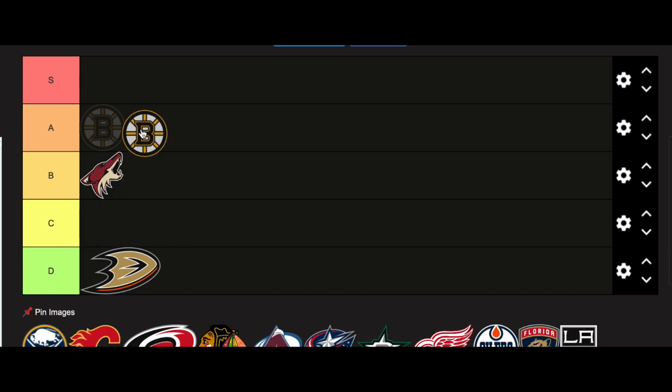This is an A tier, obviously. I'm not sure what the name of this team is. B something. Brick houses. I don't know. It just looks iconic. It gives me Pittsburgh Steelers vibes with the circle, with the yellow. This looks legit. This looks like a real competitive team.